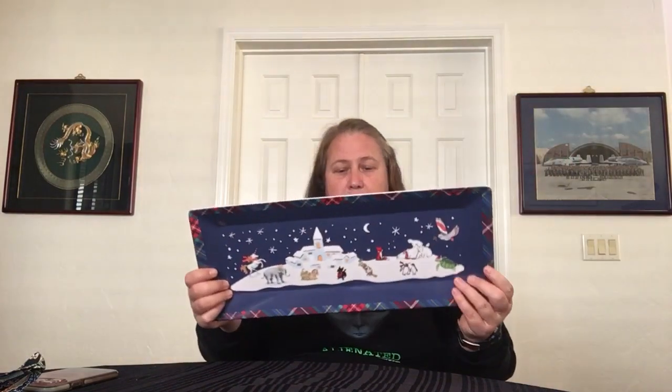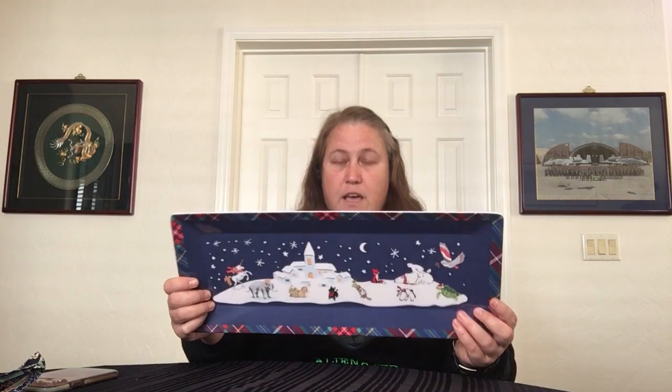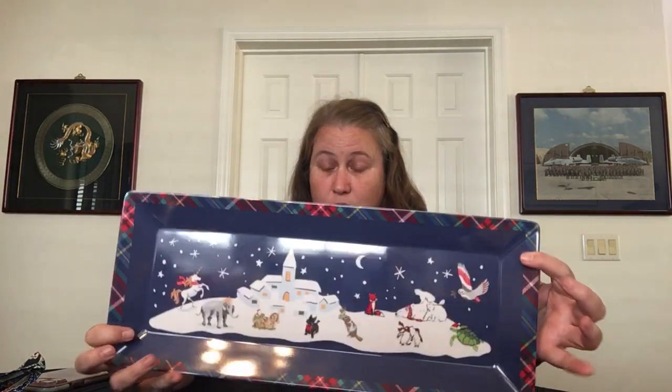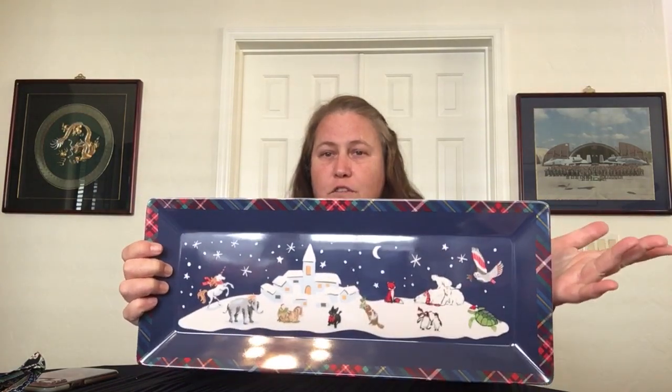Then the next item I got was also on sale, retired item. This is the Melamine serving tray / plate. And this is, of course, it looks like tartan plaid. It is tartan plaid on the outer, but the actual pattern name for this is Snow Globe Village, which, if you're familiar, you can see why.